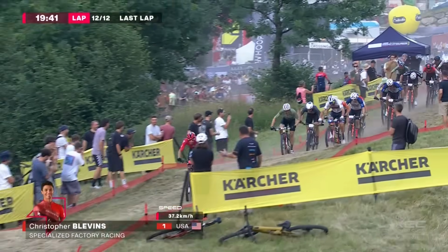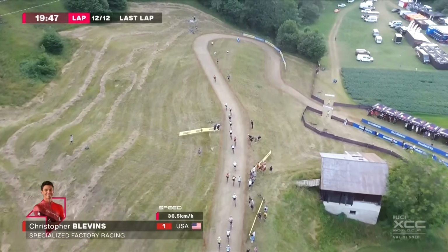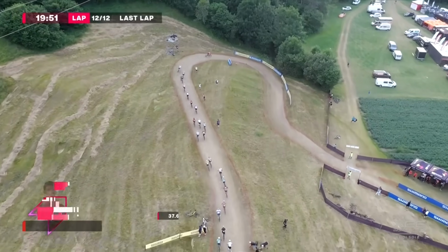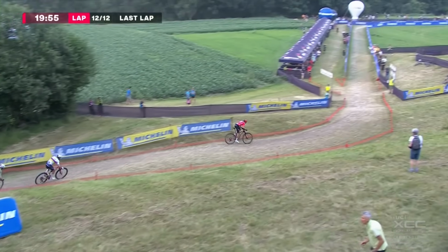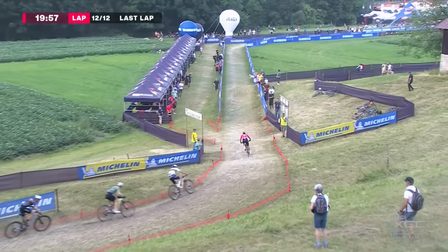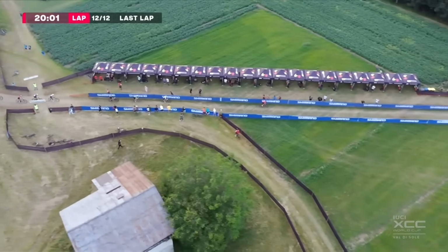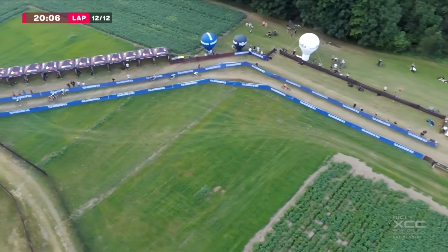Look at the power of Christopher Blevins as he disappears up the road from Lucas Schwarzbauer. Second place, Victor Koretsky. Can anyone get back on terms? But the pace of Blevins out of that corner, but it's Koretsky, Schwarzbauer, Litcher. What a tactical masterclass from Christopher Blevins as he heads towards the line. It's his teammate in second place, Victor Koretsky, but look at the gap that he has built.